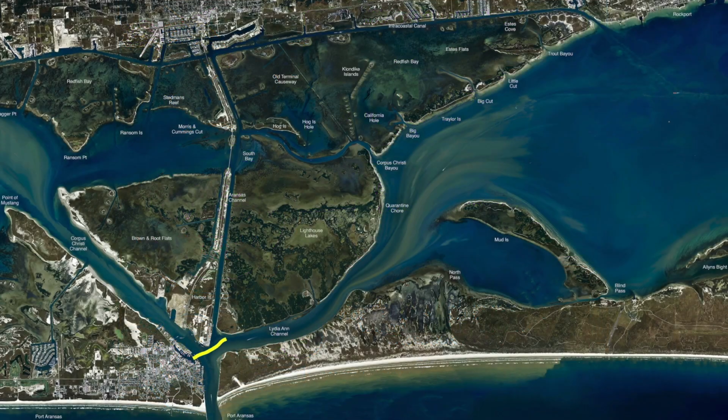Seems like the fish have been following Lily Ann channel also. Trout in the morning, later part of the day, the redfish. Out here on quarantine, there have been pretty good schools of redfish working through here, and they're just making their way back into the flat. So you can come over here to the Klondikes. All this area right through here has been holding redfish and black drum.